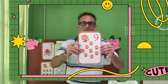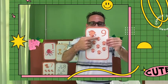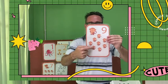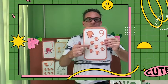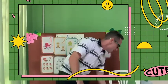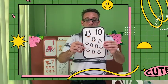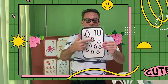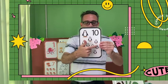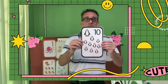Nine monkeys. 1, 2, 3, 4, 5, 6, 7, 8, 9. 9 monkeys. I see 10 penguins. 1, 2, 3, 4, 5, 6, 7, 8, 9, 10. 10 penguins.